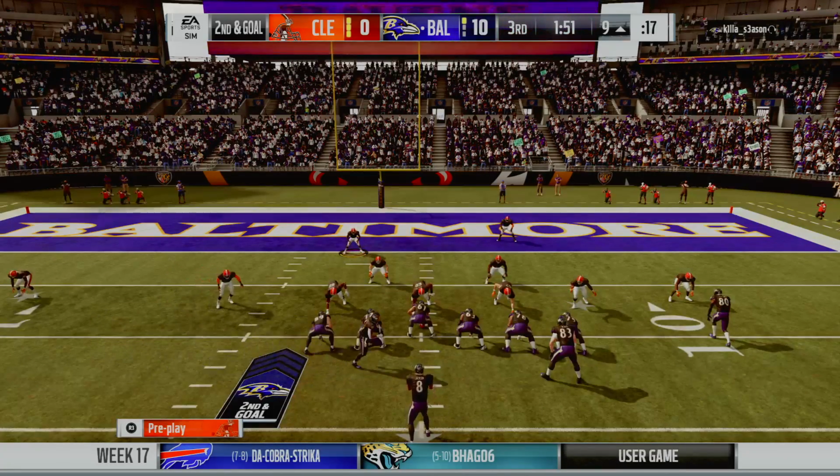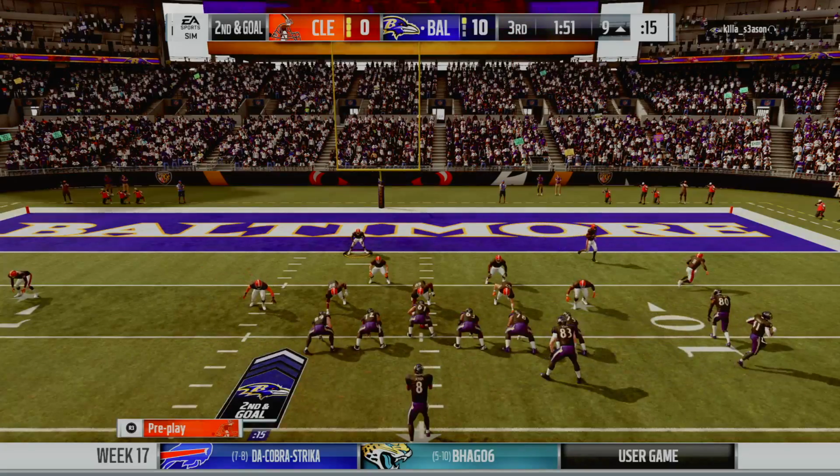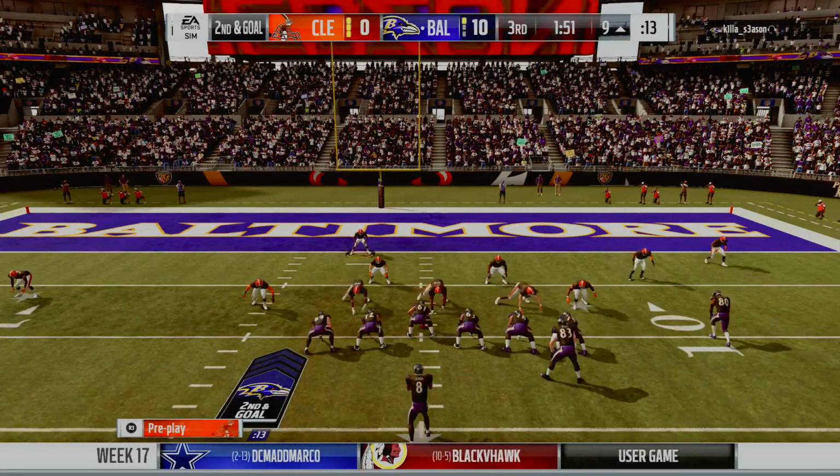Let's go, defense! Let's go, defense! Here we go!